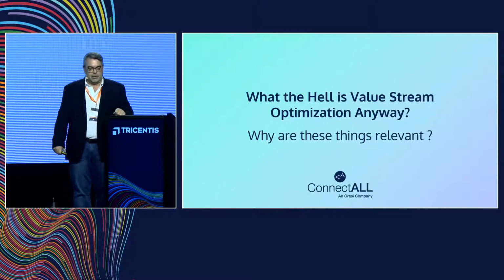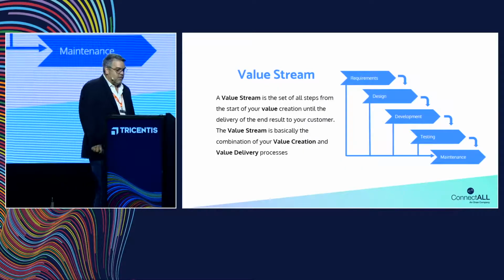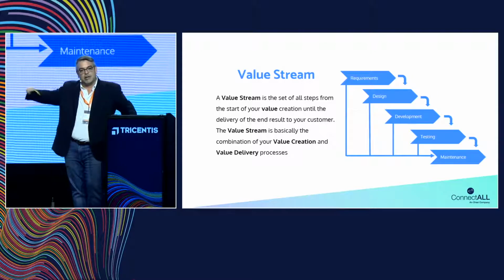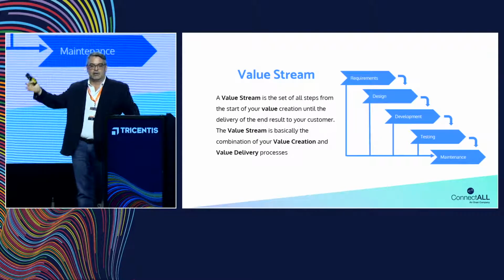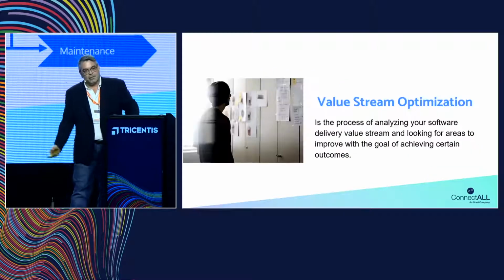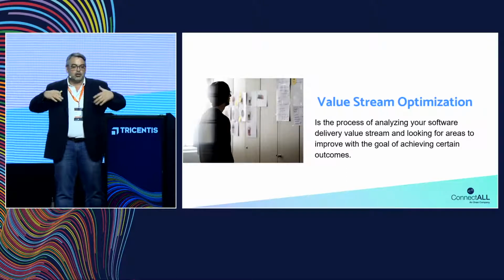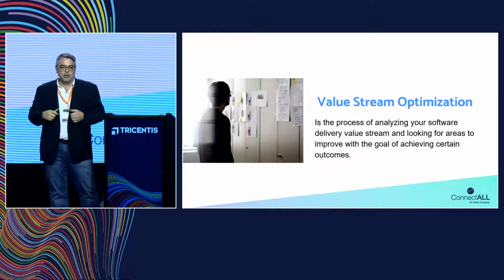So what is value stream optimization? Well, you've got to start with describing what a value stream is. The value stream concept has been around since the 50s. It started in the Toyota manufacturing production system, and it's really about measuring your end-to-end process and seeking value throughout, and looking at the methods and things that you're using to deliver software or value to your customer. Value stream optimization, I define as the process of looking at the value you're delivering in your software system and making a decision on where within that I need to improve.